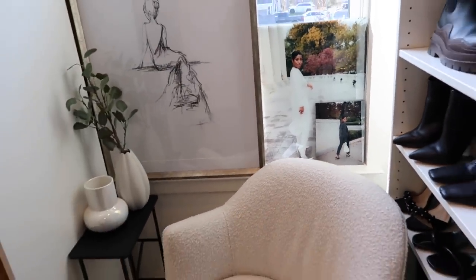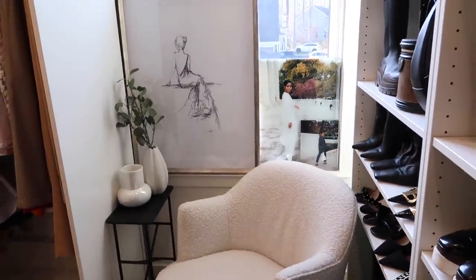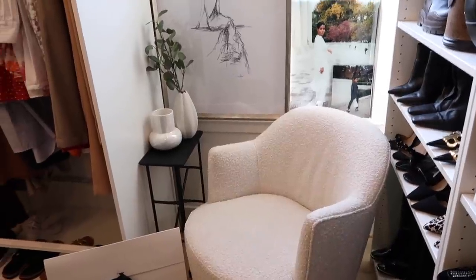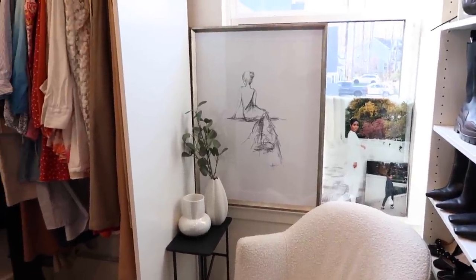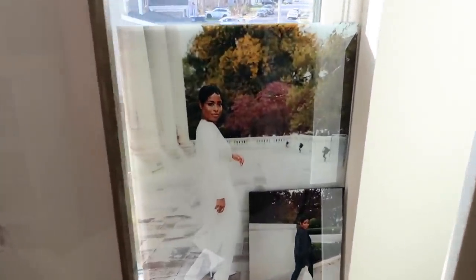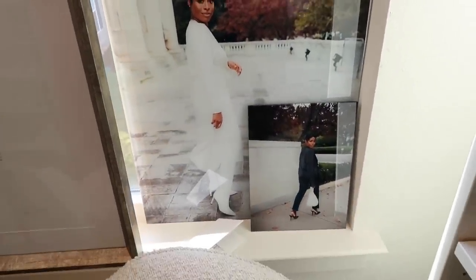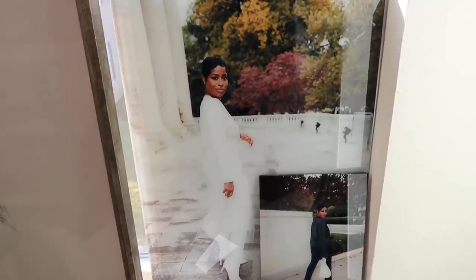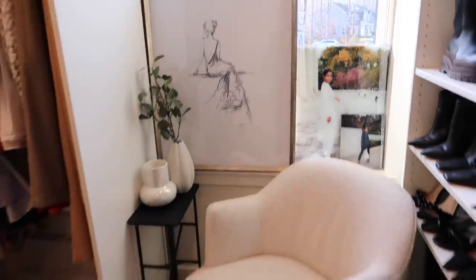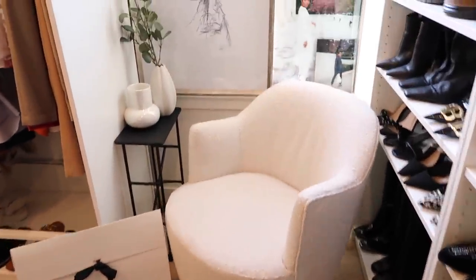Also, I did hire an assistant, if you guys saw my post about that on my community page. So she sits here sometimes too if we're doing work up here and I need to multitask and pick out stuff. And then these are pictures from my Amazon collection shoot. We shot that in DC. So this is just a cute little nook that I really like.